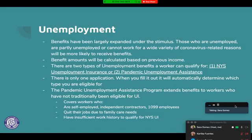There are two types of unemployment benefits a worker can qualify for. The first is unemployment insurance, New York State unemployment insurance, and the second is pandemic unemployment assistance, which was one of the things that was added under the federal law. Importantly, though, there's only one application. When you fill out the one application through the New York State website, it will automatically determine which of the two types of insurance you're eligible for.